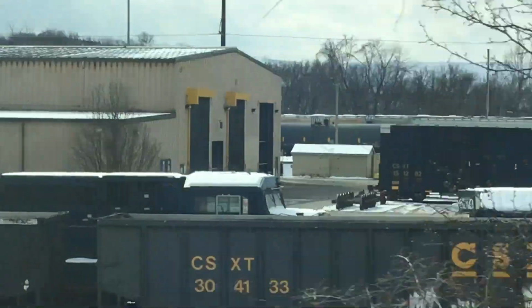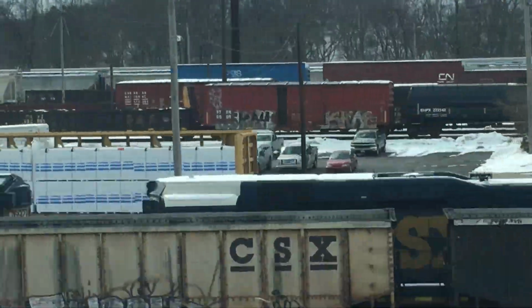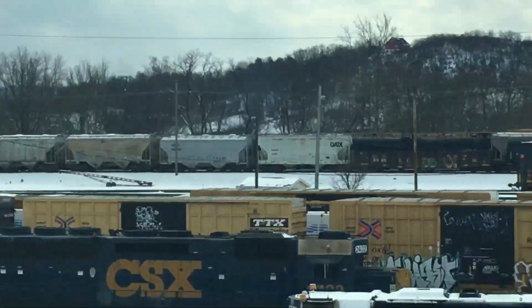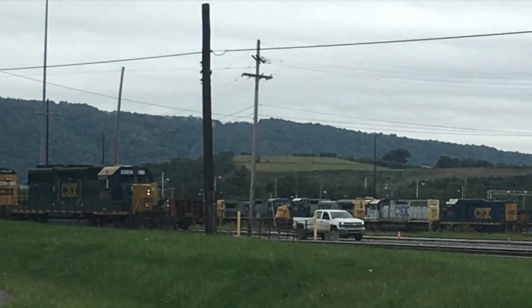And they're 7929, because I know who he's coupled to. You see, here comes 8763 right there, and there's that yard slug. Oh, and that's where the shunters are at. See? And it's not easy to see it.